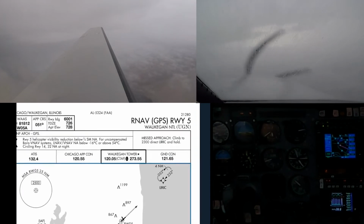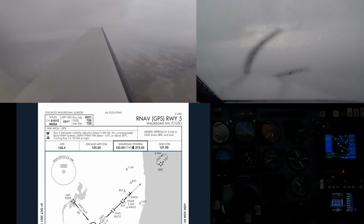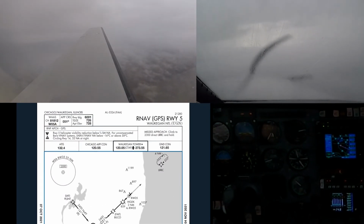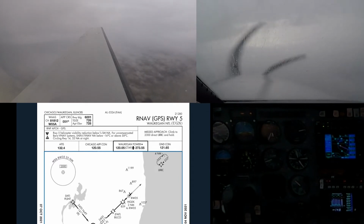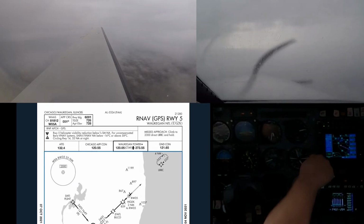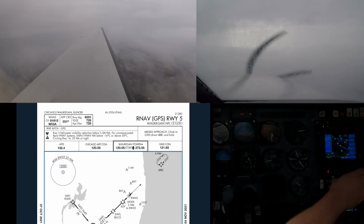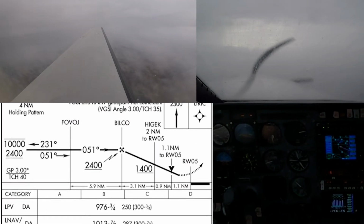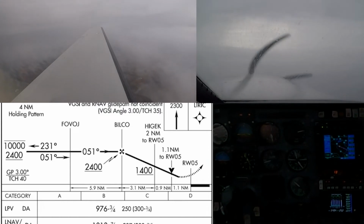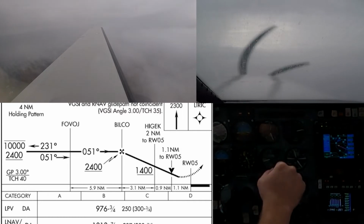All right, this is the RNAV 5 at Waukegan. The chart is current. Looking at the notes, everything looks fine. Departure, Citation 87, we have the ATIS. Tower's 120.05. Ground is 121.65. Minimums are 976. Let's call it 980. So it's one tick below 1,000.